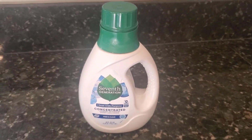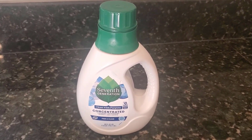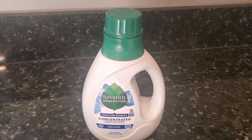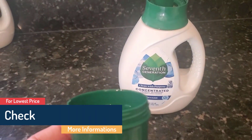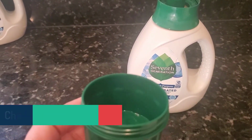What we like: about 96% of detergent is made of plant-based ingredients, EPA Safer Choice certified and USDA certified bio-based product, cruelty-free, fragrance-free, hypoallergenic, does not contain dyes or brighteners. What we don't like: quantity may be less, may need more than one wash to remove stubborn stains.